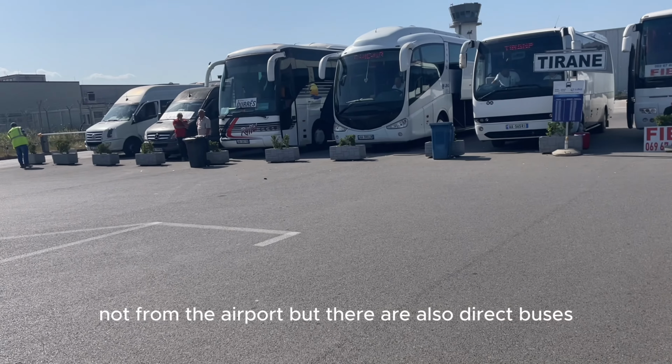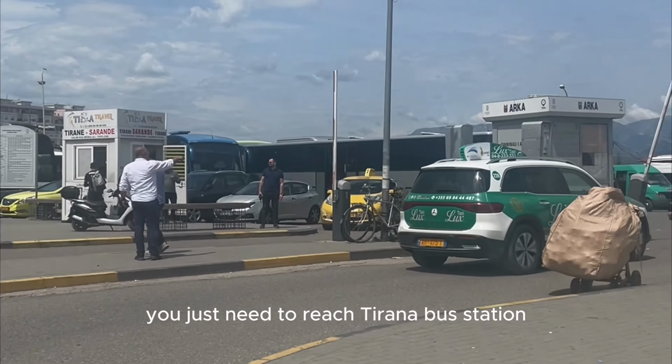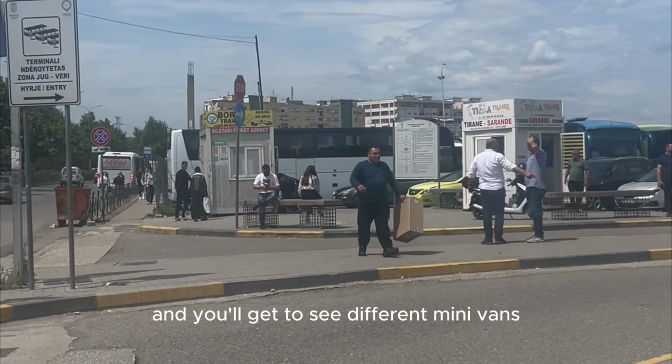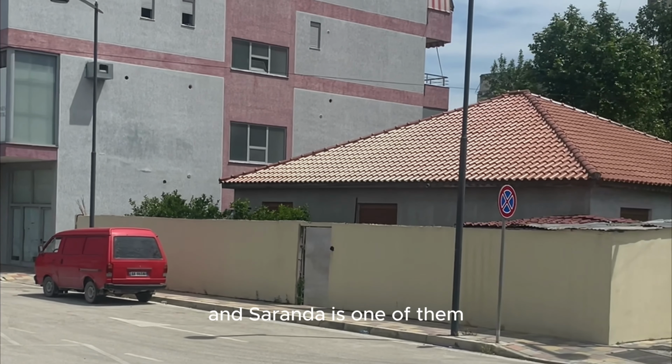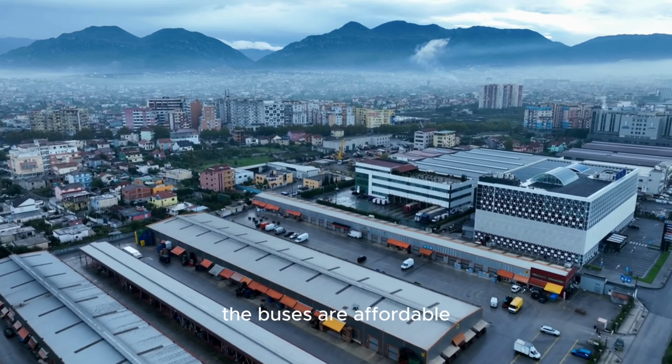Not from the airport, but there are also direct buses connecting Tirana with Saranda every day. You just need to reach Tirana bus station and you'll get to see different minivans that go to different destinations. And Saranda is one of them. From the airport, you'll get the closest ones. The buses are affordable, comfortable enough for most travelers, and a good option if you don't want to drive.